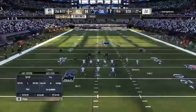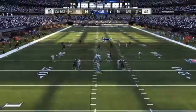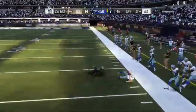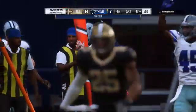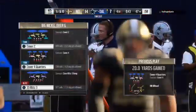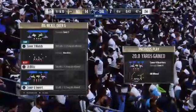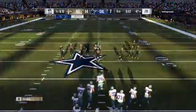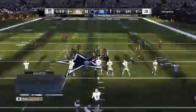Partner, they're clearly saving those timeouts, but they still have to work with some urgency to put themselves in the right position. A scrap for the football, and he's going to come down with it. And now we won't see a play on first down. We're going to get a timeout instead, as they'll stop it with just over 40 seconds to go in the game.